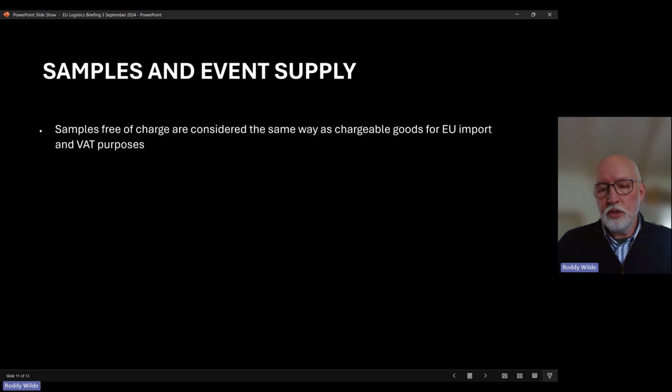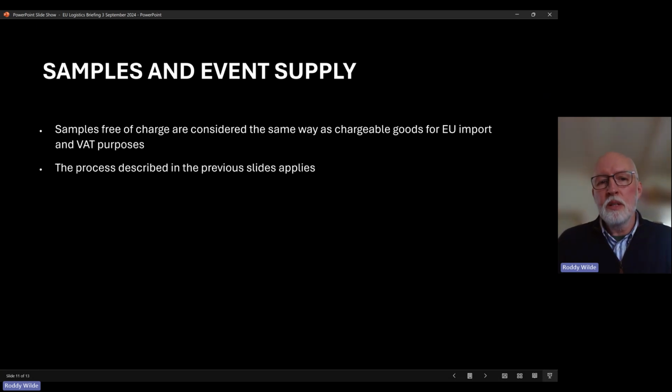What this means is, although if you remember, we're going this way on DDP through France, we're not having to pay out VAT and then claim it back. So there's no real monetary impact. It's a paper exercise. It's that process that we've already described.